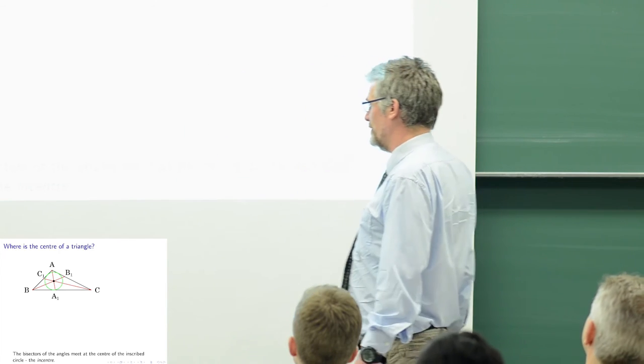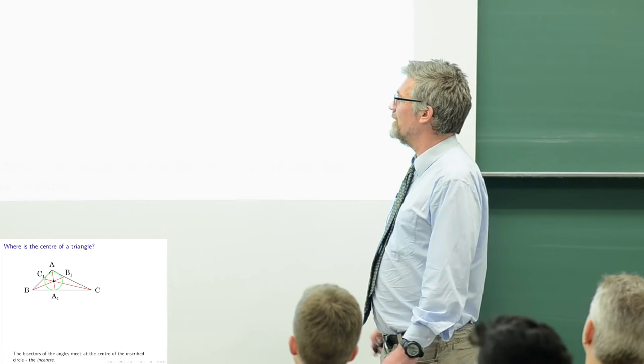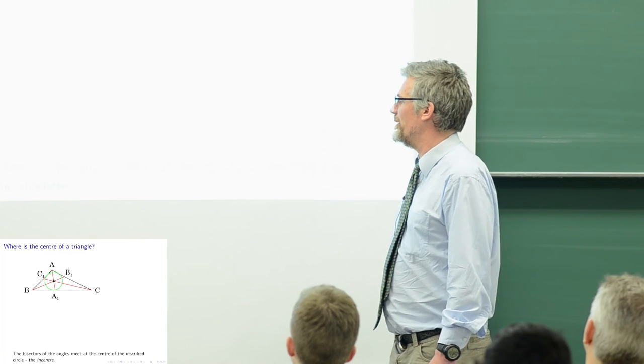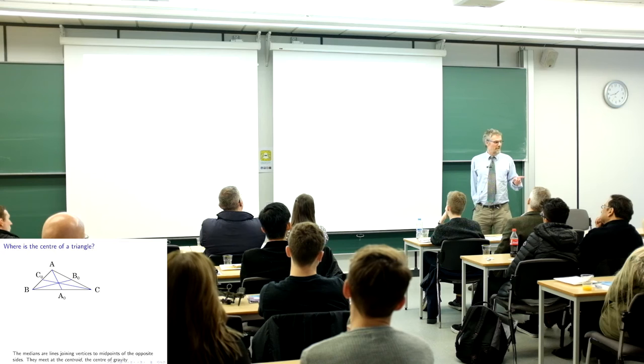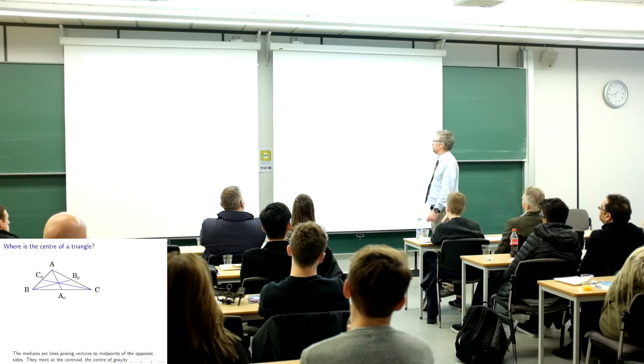So this is classical geometry. This is called the incenter. And it does look like the middle. You might have chosen that point, right? But that's not the point we want. That doesn't minimize the squared distances.